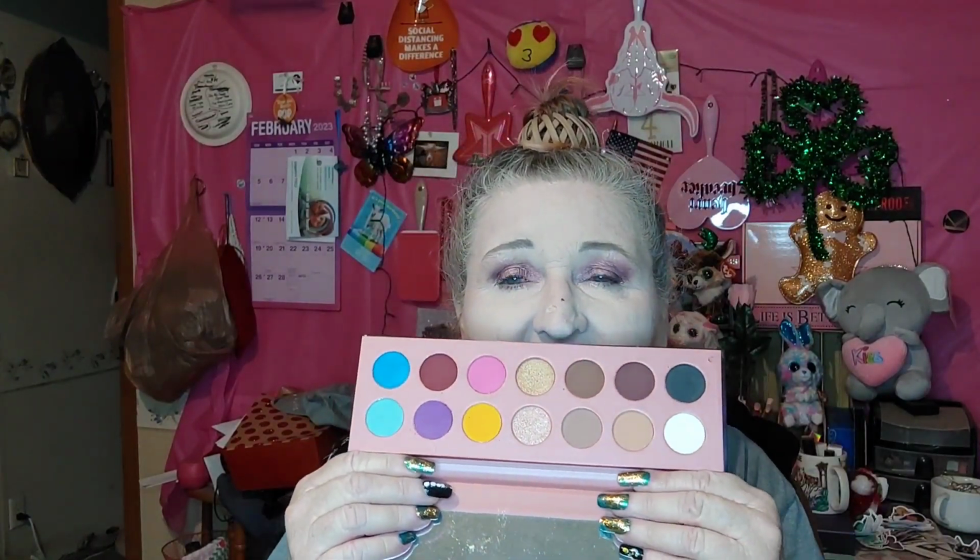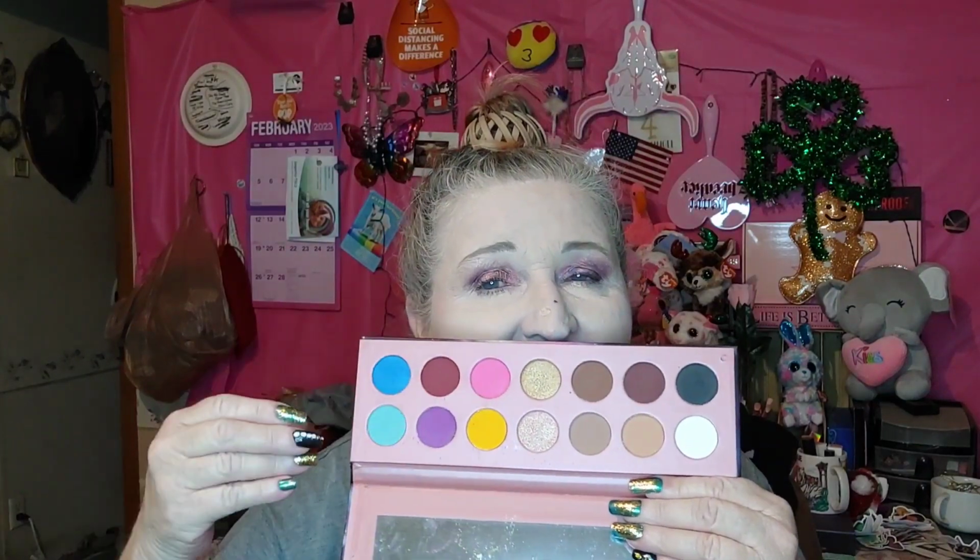But you know, it's got some nice neutrals on this side, some things to set with and blend and darken and lighten. And then you've got some nice colors on this side. Pretty much all of your color shades are matte.